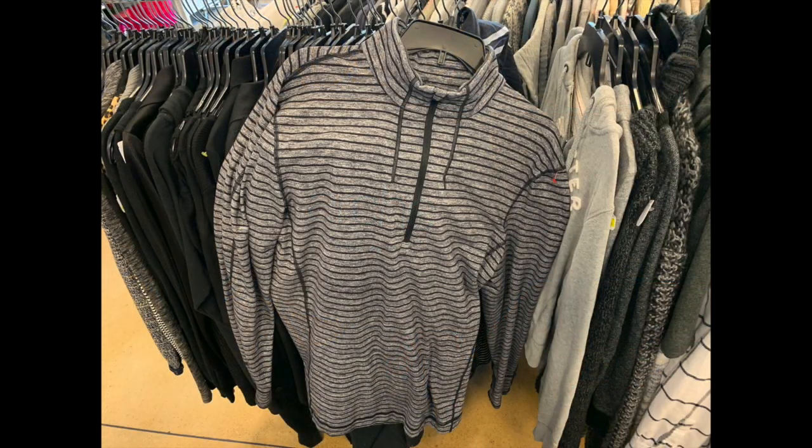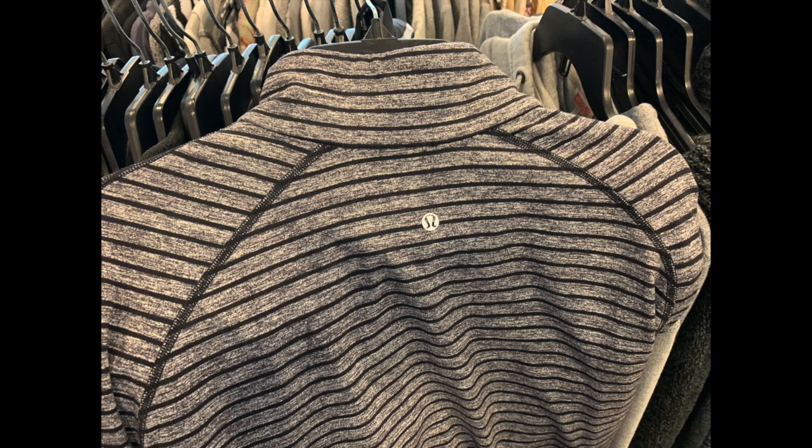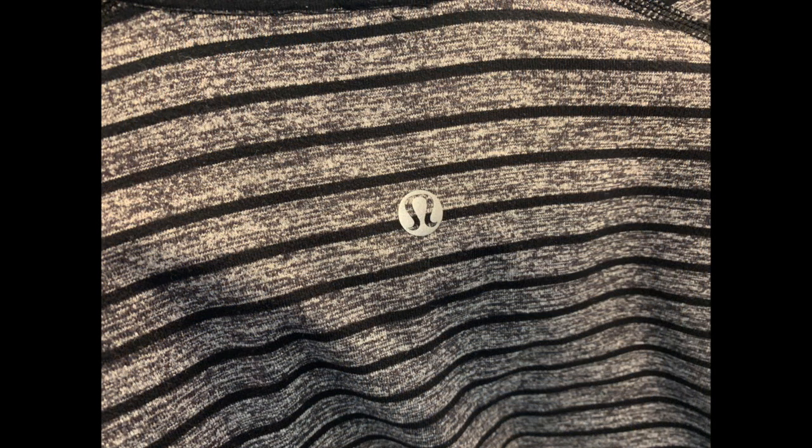And finally, a Lululemon men's pullover. This is a Surge Warm half zip, and I purchased it for $8. It can be listed for around $49.99 is my plan, taking best offer, and I expect to make probably around $35 or $40 on it. I spent $22. That translates into probably around $100 or $120 in potential sales.